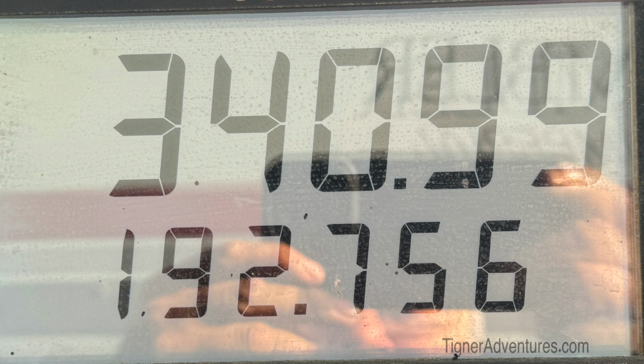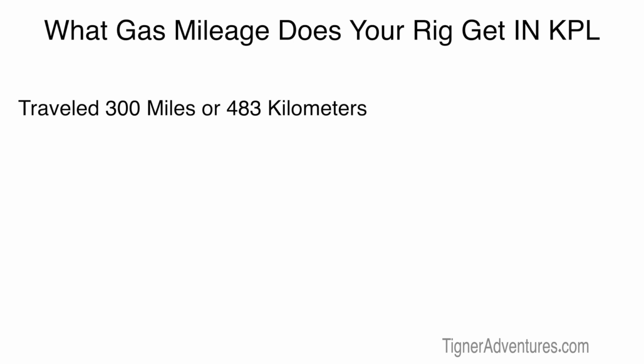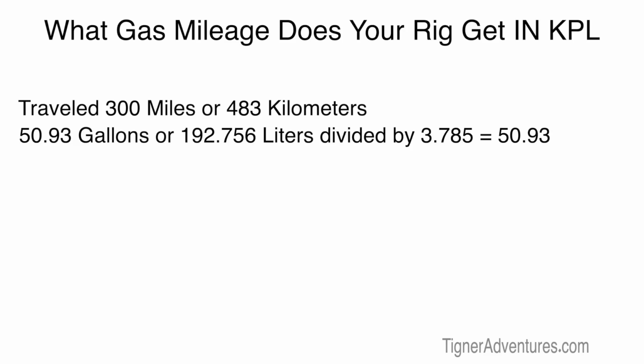Since we have a little bit of time before we get on the ferry, I thought I'd break this down because people are always asking me about gas mileage and how it relates to our rig. So with that in mind, we just drove 300 miles, which relates to 483 kilometers. And we filled up the rig, which took 50.93 gallons to fill up, and that came out to 192.756 liters. The way I came up with that is I took the 192.756 and divided it by 3.785. So that's how I came up with 50.93 gallons.